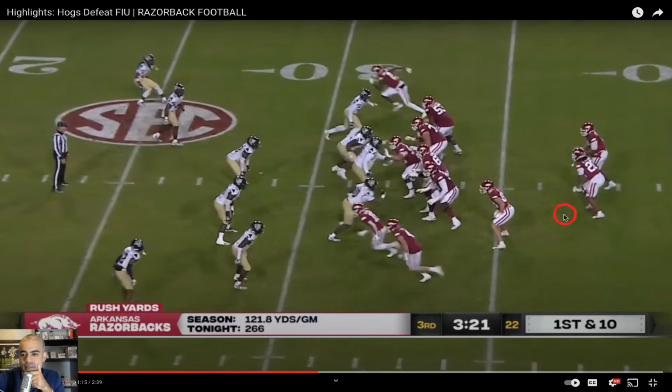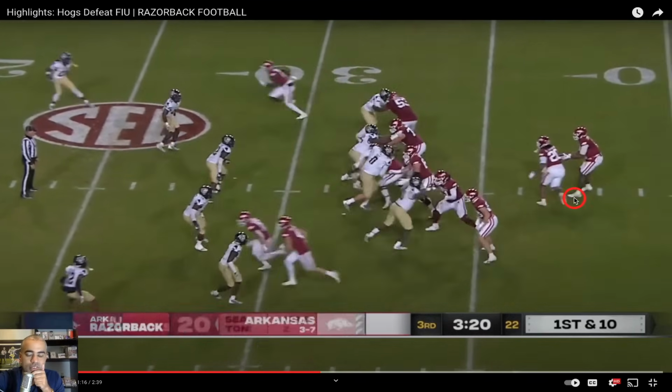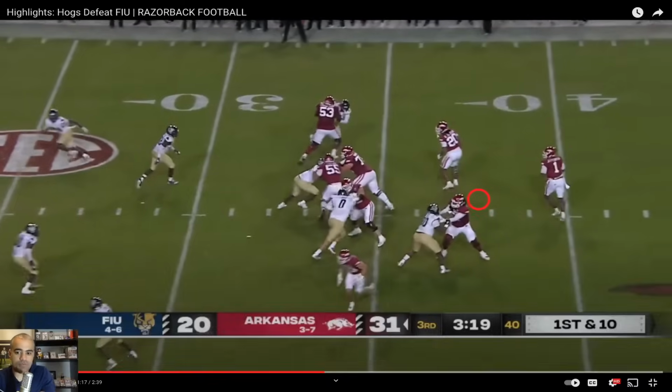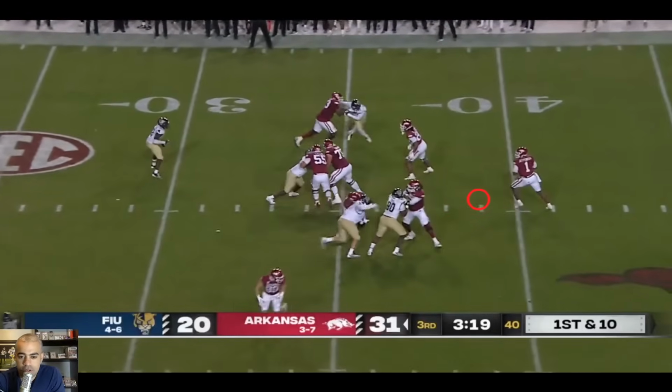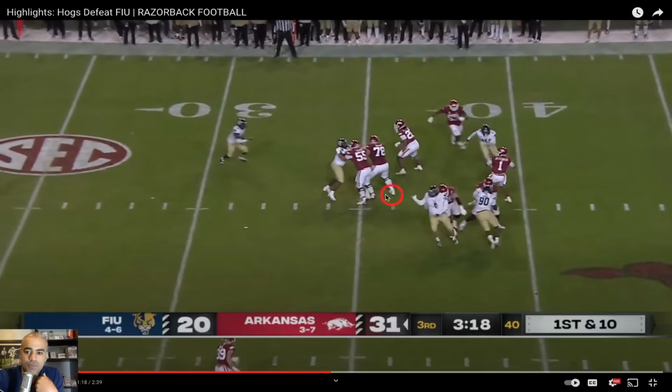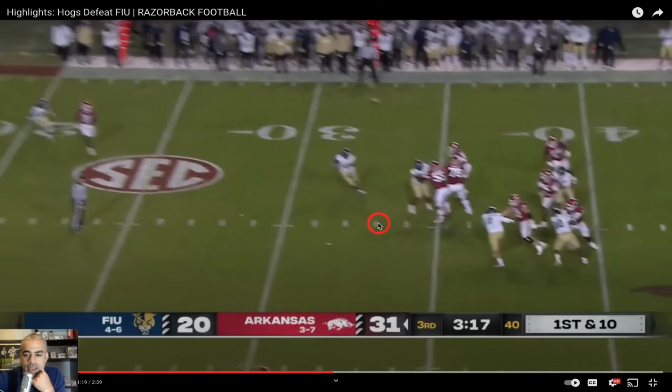Oh, it's KJ time. He's got the glove on. Get the play action fake right here. And it's just ridiculous how good KJ Jefferson has been at Arkansas. I understand my comment section is just filled with KJ this, KJ that.